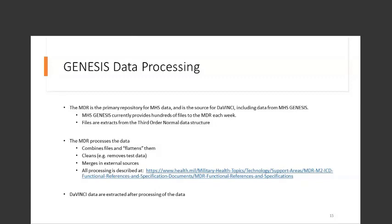The data are cleaned. There are test records in our system, and so we need to take those out. We merge in a bunch of external data sources as well, and all of the processing is described at the URL that I've provided. After the data are processed, cleaned, flattened, etc., then the DaVinci extracts are prepared, where we take the DaVinci cohort, limit these files to only people in the DaVinci cohort, model that data into OMOP, and then send both the processed and the OMOP modeled data over to DaVinci.